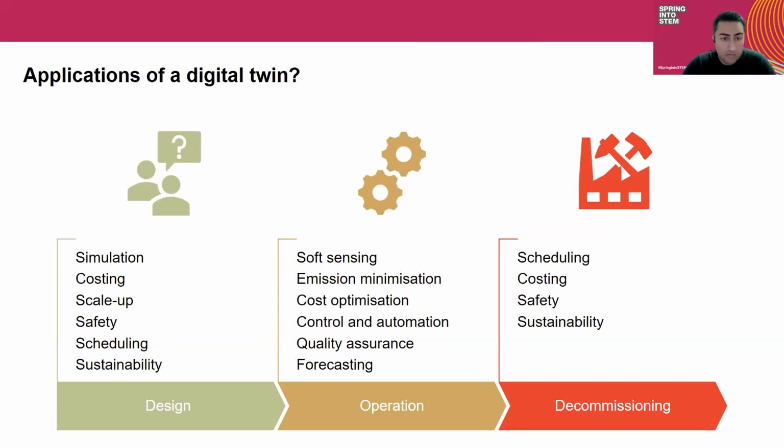These digital twins have very different applications throughout the life of a process. We can use them in the very first step of design to simulate in order to scale up the process, to estimate the costing in order to come up with the best design that we can. During the operation, we can use these digital twins for soft sensing. So, for example, to estimate parameters, the variables that are hard or impossible to measure. We can use them to minimize the emissions, to control and automate the process. Also during the decommissioning step, in order to schedule the process and the costing involved, and also to abide by the safety regulations.